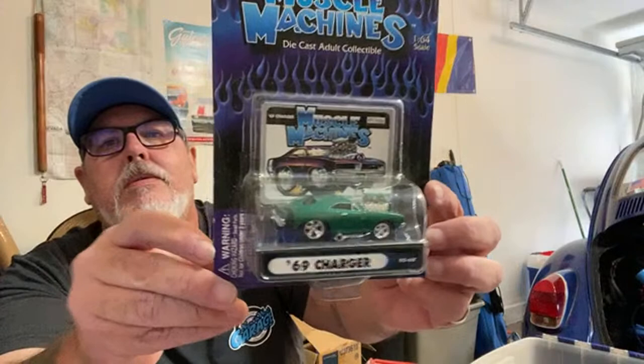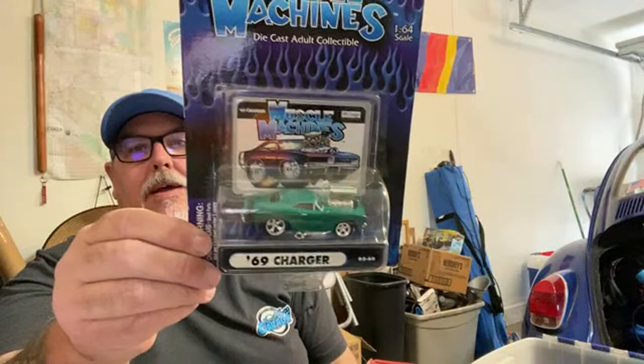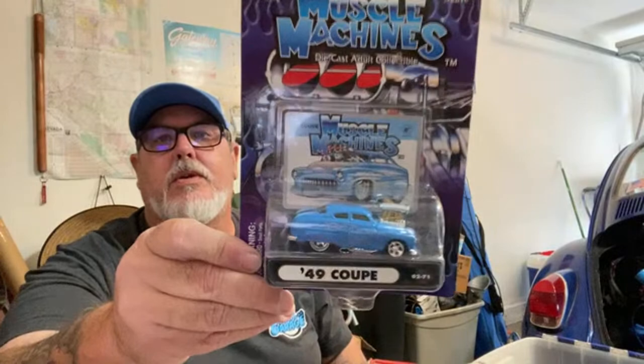Actually, look, we found more Muscle Machines. 69 Dodge Charger. 2002. And just the fact that me personally, I was able to keep something unopened for 20 years, it's kind of awesome. I usually open everything. I love tearing packages apart. We have another Muscle Machines. This is the 49 Mercury Coupe. Obviously, of course, also a 2002. One of my favorites. I love the Mercury.